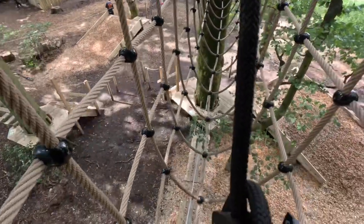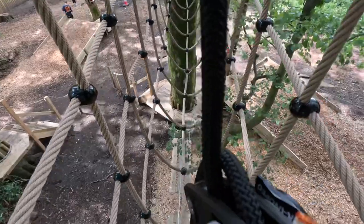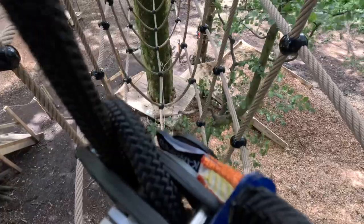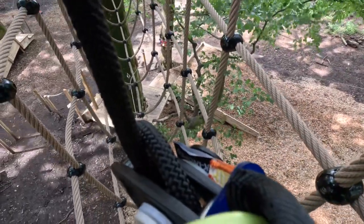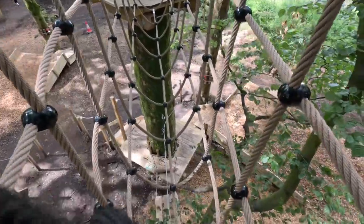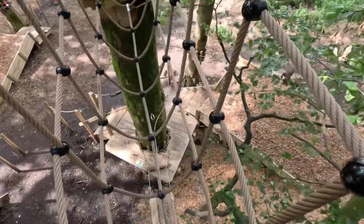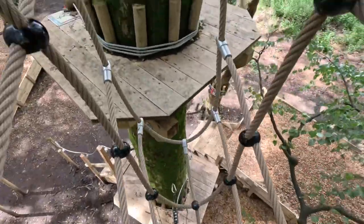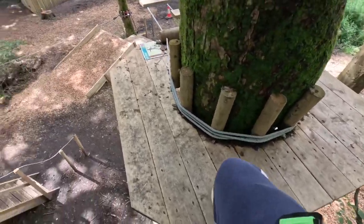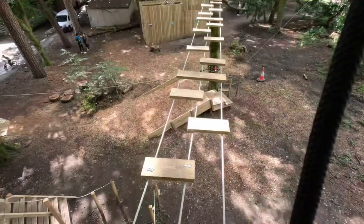And the wobbly bridge. Yeah, that obstacle you can see down below me is actually the kids' course. It's not the kids' course, it's the trial course, what they make you do. Anyway, never mind. I'm gonna take my time with this. Right, onto another wobbly bridge.